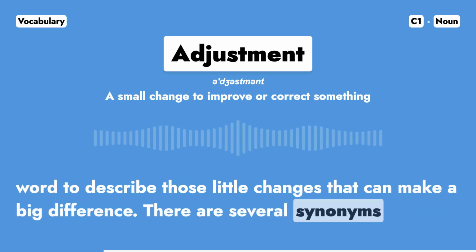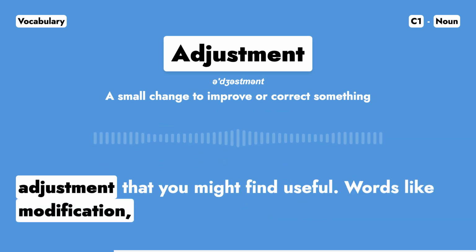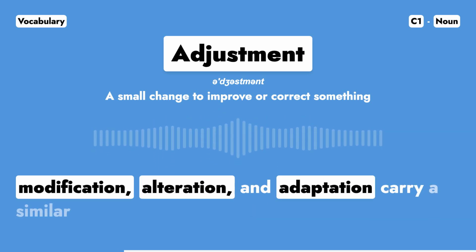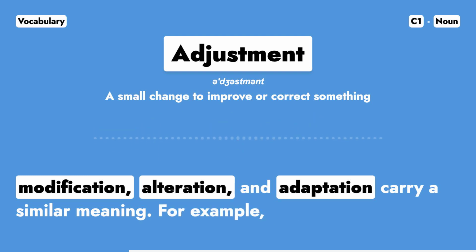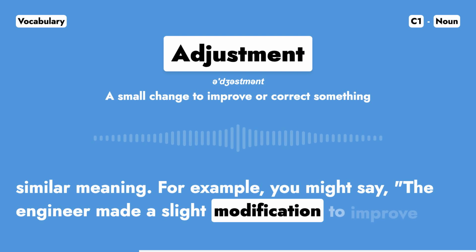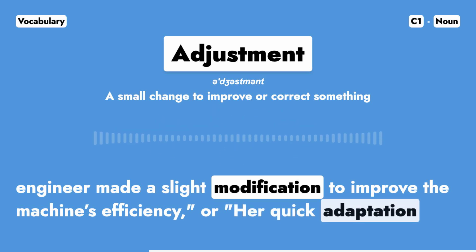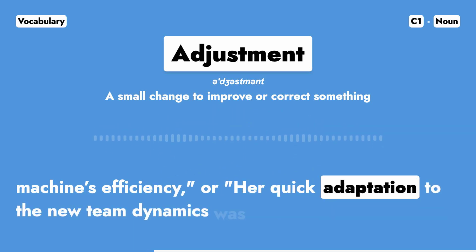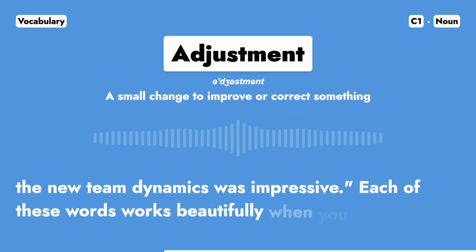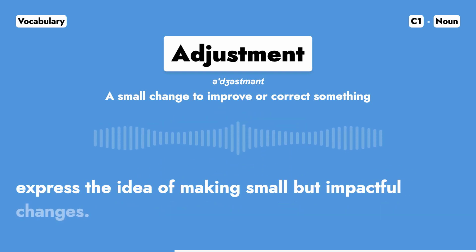There are several synonyms for adjustment that you might find useful. Words like modification, alteration, and adaptation carry a similar meaning. For example, you might say, "The engineer made a slight modification to improve the machine's efficiency," or "Her quick adaptation to the new team dynamics was impressive." Each of these words works beautifully when you want to express the idea of making small but impactful changes.